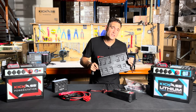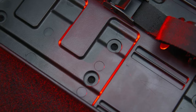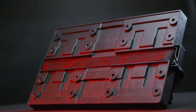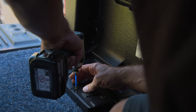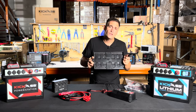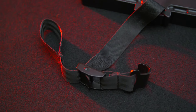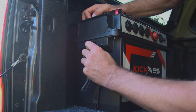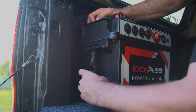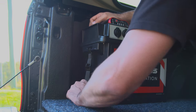The tray for the power station is a great accessory. Now we've designed this, you can see there's lots of holes so you can mount it in lots and lots of different scenarios, your boat, your camper trailer, wherever you want. But we've designed this so the power station fits perfectly into it and it locks in place, and it's got these quick release hooks that you can take it out. When we say portable power station, we wanted something that was easy to install and fix into place and easy to take out, and that's what makes it truly portable, a great accessory.